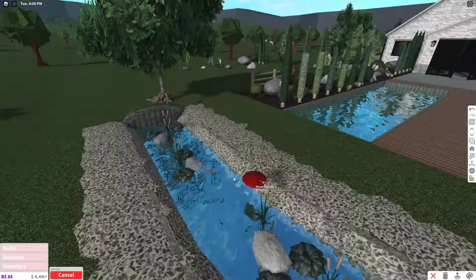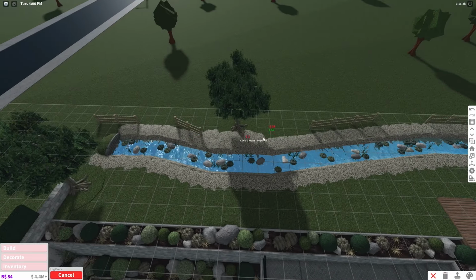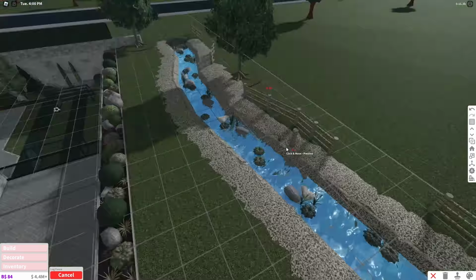Is that how you're supposed to pronounce it? I think it is. Yeah, but I don't know. It doesn't really look that bad, and I kind of used it as I was supposed to. It just takes a while to fill up the entire bank of the creek, but it was worth it nonetheless. And yeah, there's really not much to say about it. It's just a creek.